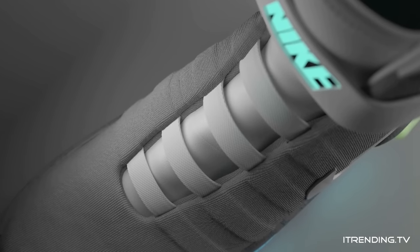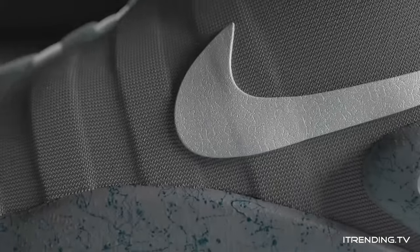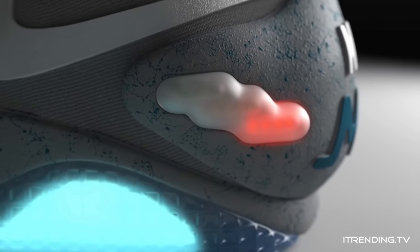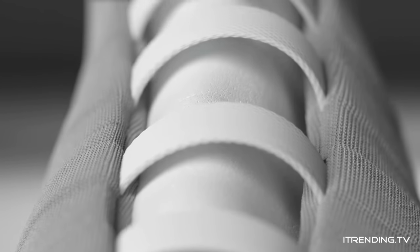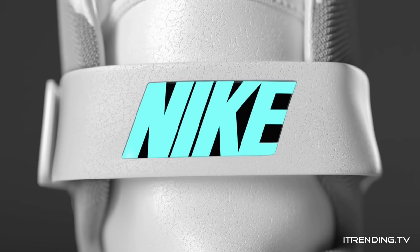And last year, we delivered on the full promise of the Nike Mag, the version we've been waiting for, the one that senses the foot and laces itself. And now it's your turn. I am thrilled to announce that Nike has partnered with the Michael J. Fox Foundation once again. And this time, we're hosting a draw where anyone can participate, with all proceeds going toward the fight against Parkinson's. The moment is here. The draw for the Nike Mag is now officially open.